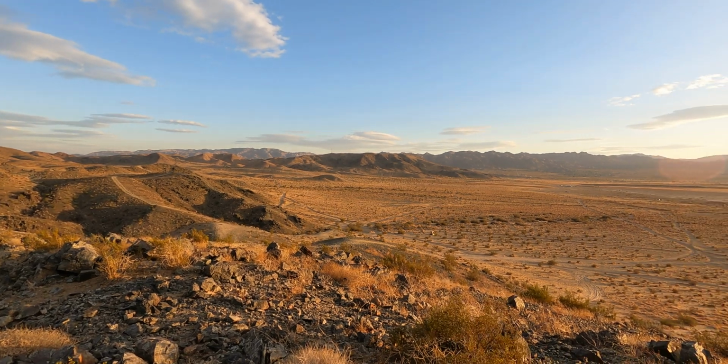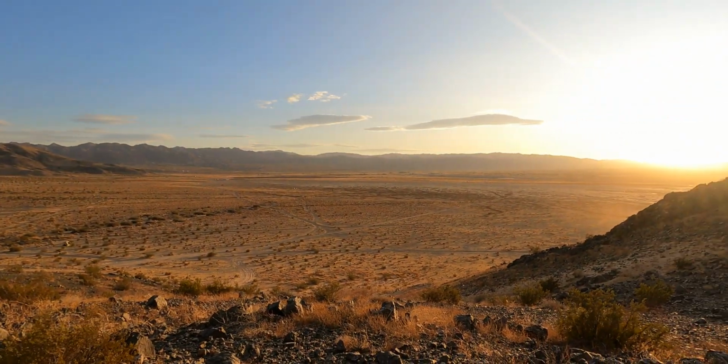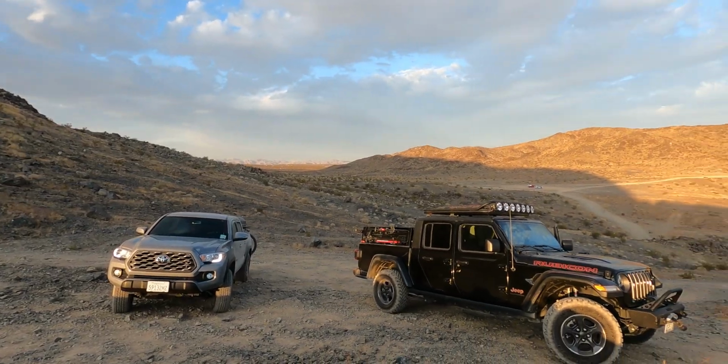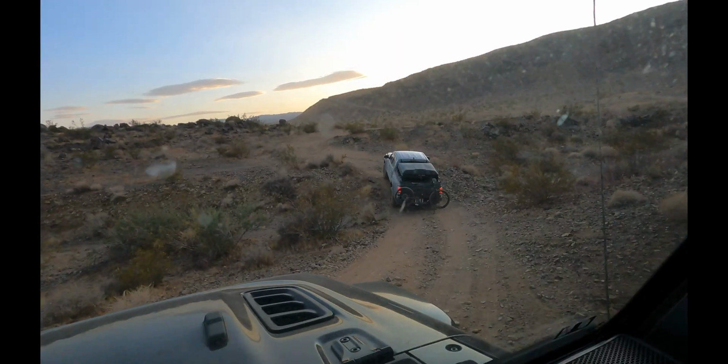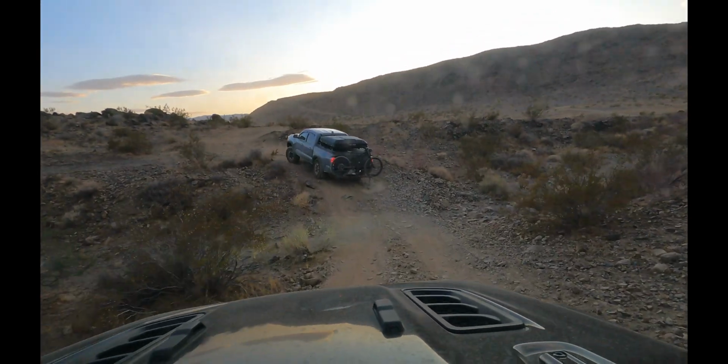This entire area used to be underwater. Now it's just become a giant dry lake bed. And you can find people camping all over out here. We saw a trail that headed up into the surrounding mountains and tried our luck to find a spot out of the wind.